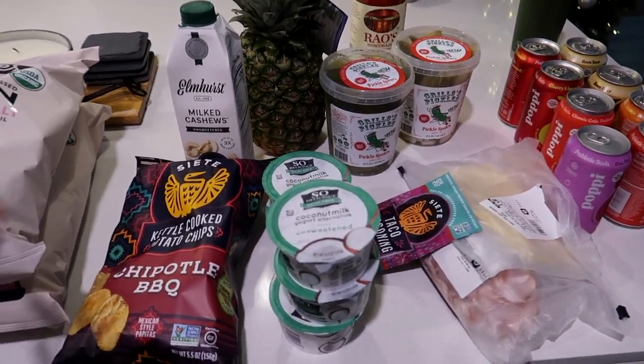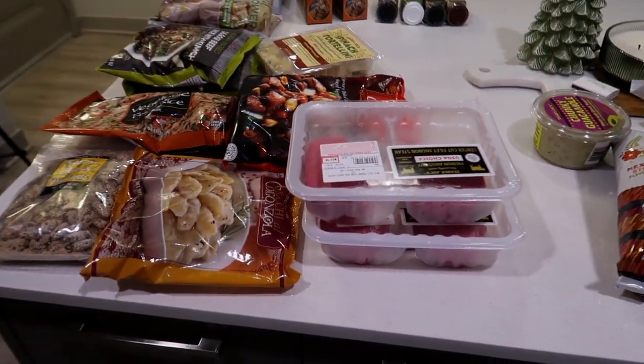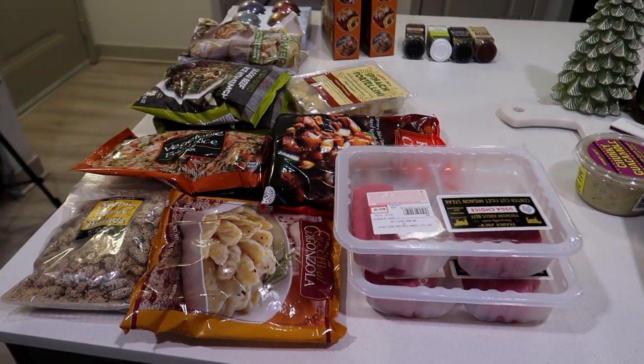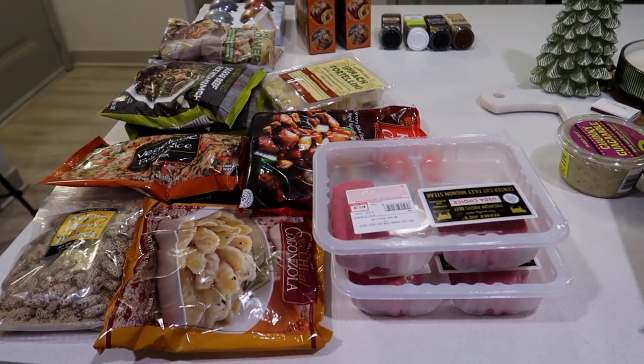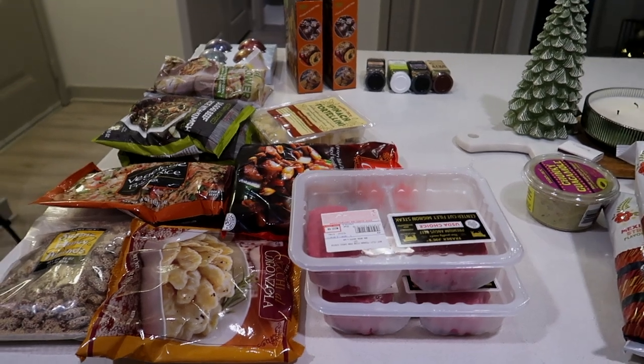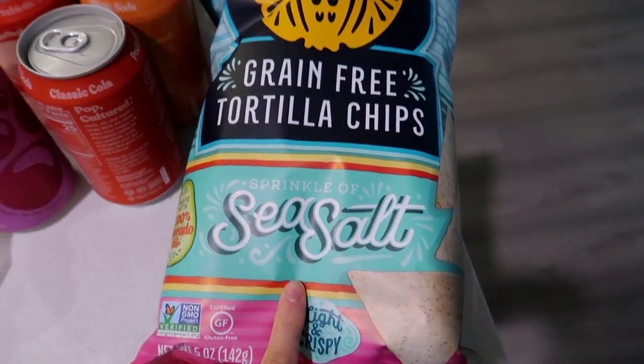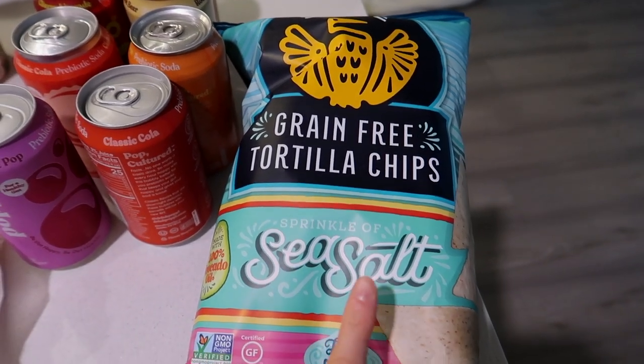Gonna do a quick haul of, this is all Publix, and then probably one of the smallest Trader Joe's hauls we've done, but we really don't have a lot of freezer room, and I just didn't think we needed a whole ton of stuff either. But I'll start over here. Got some Siete sea salt tortilla chips.